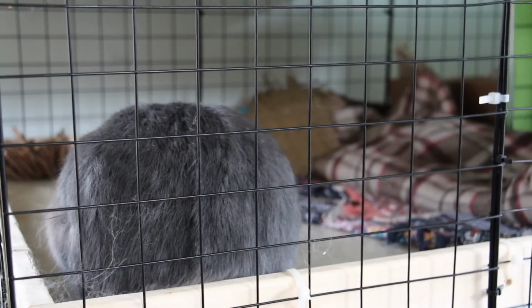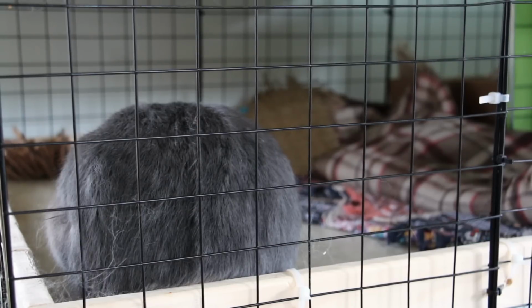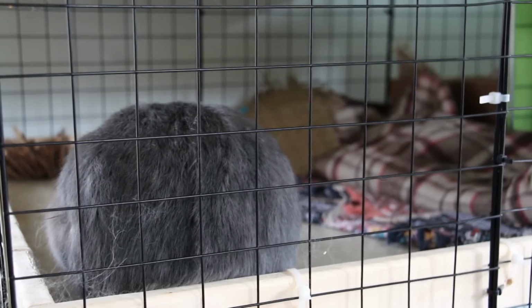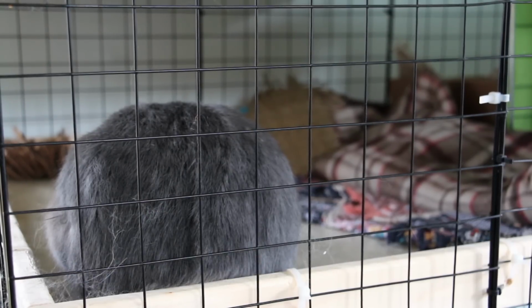So the first thing you're gonna need is your rabbit. Now a rabbit can be anywhere from free to $100 depending on so many things, but after that you're also gonna have to get your rabbit spayed or neutered, which can cost anywhere from $75 to $500. So if you don't have that money to get your rabbit fixed, then I recommend adopting, because usually adopting a rabbit costs anywhere from $25 to $75, and most of the time the rabbit is already spayed or neutered. There's so many rabbits that are in need of a good home, so I really highly recommend looking into adopting.